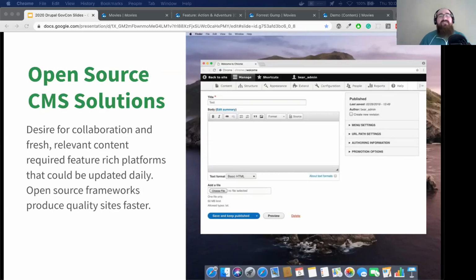These tools gave us libraries to help us make better websites faster. It didn't solve all our problems though. It seemed that our content owners always just wanted a little bit more access. So they needed to update a menu or modify a template, organize multimedia, create dynamic lists, like today's session about views. And folks were really starting to expect a back-end interface to be able to make these changes.